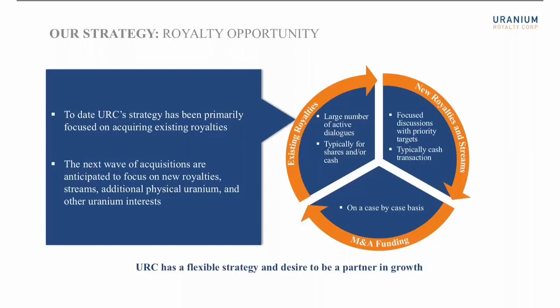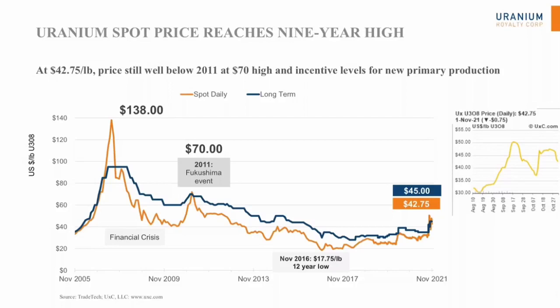Now, when you look here at their overall strategy, the royalty opportunity, to date, the Uranium Royalty Company strategy has been primarily focused on acquiring existing royalties. Their next wave of acquisitions are anticipated to focus on new royalty streams, additional physical uranium, and other uranium assets. So this really puts them into a different light for huge growth, in my opinion. When you look how flexible this strategy is, it really shows their desire to be a partner in growth with all their existing partners.